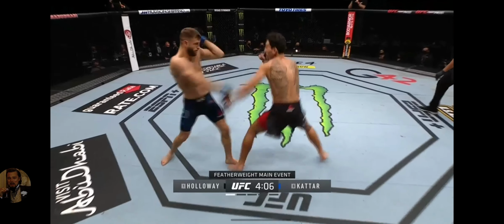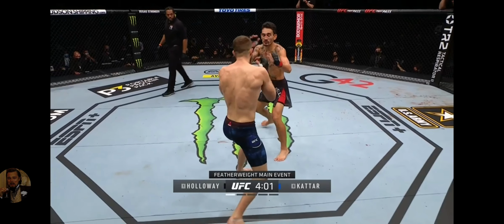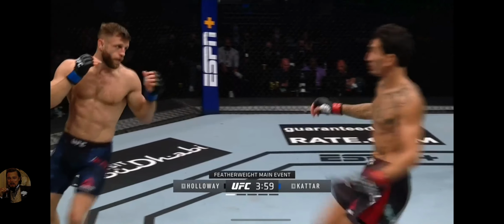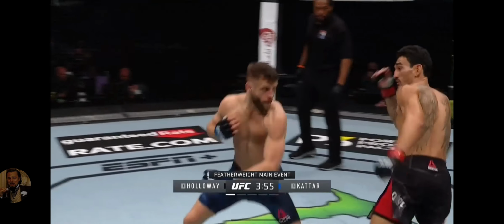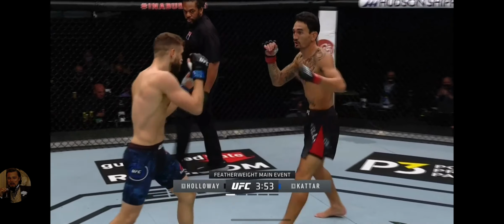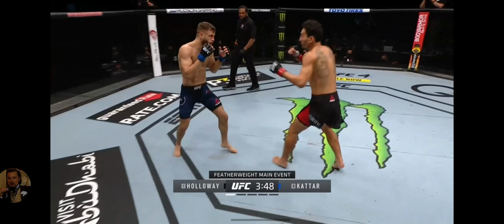Now the question here is can Calvin Kattar land some shots early to kind of slow Max Holloway down a little bit? We know he's got the power, but if he allows Max to get ahead on the scorecards, it's going to be very difficult to pull that back. Yep. Both guys have invested in some calf kicks early. Holloway's hands look quick as hell. He attacks the body there.